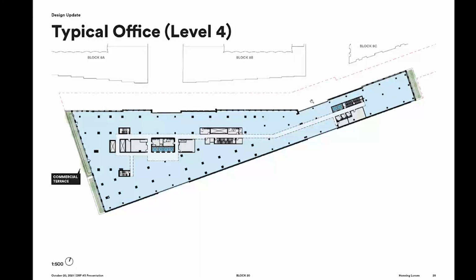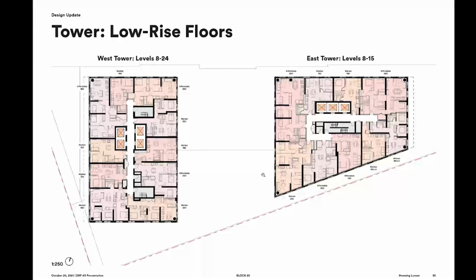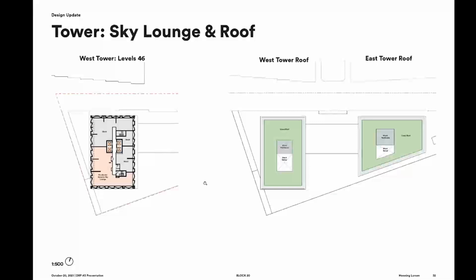And then on our 7th level amenity terrace here, Mark from CCA will go into this a bit more in depth, but just to give you a sense of how the planning is working there. And then going up into the low-rise floor plate here are the towers, and then the subtle shift as you move up into the high-rise floor plates. And finishing off at the 46th floor, the amenity floor here that looks out across the city and the water, and then green roofs on the top of our towers. Now I want to talk in more depth about the facade and materiality of our building.